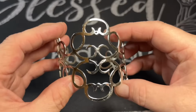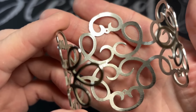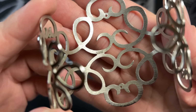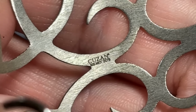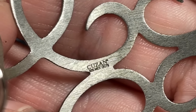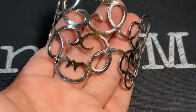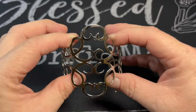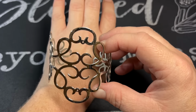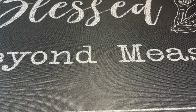Ooh, beautiful cuff bracelet. Oh, and it's signed. Citizen? What does that say? Kuzan. Kuzan? 925. That's gorgeous. This is large. I'm not going to put it on because I don't want to bend it, but that's a really nice large piece. Look at that. Very cool. Yes, please.